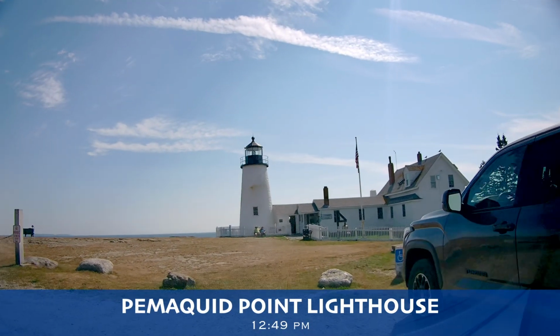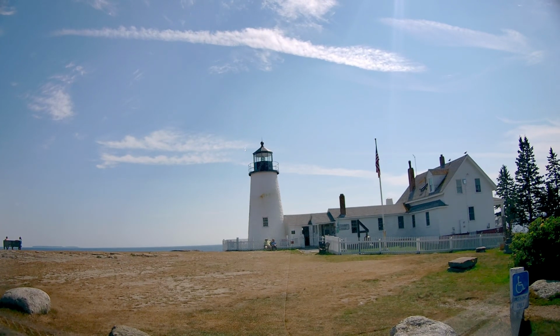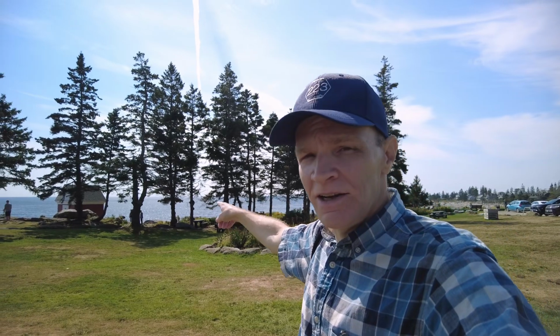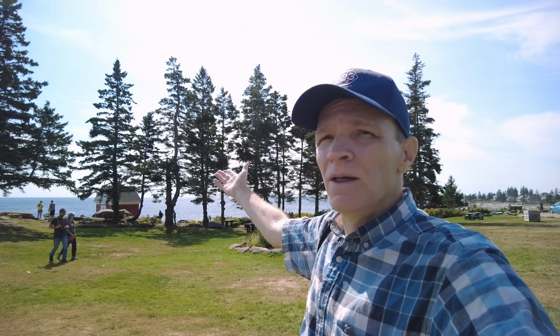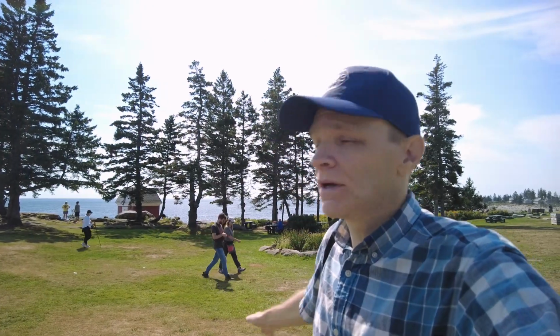Okay, this is it. This is Pemaquid Lighthouse and Lighthouse Park. It's not big, but it's this whole area. That's the Atlantic Ocean. That's the sun glinting off the Atlantic Ocean. The weather is perfect, 71 degrees or something, 72. It's just perfect out here.